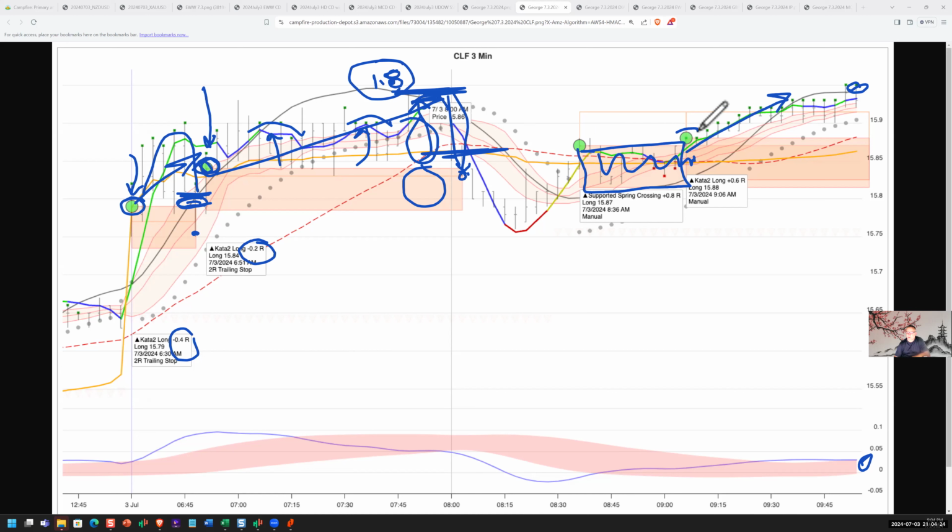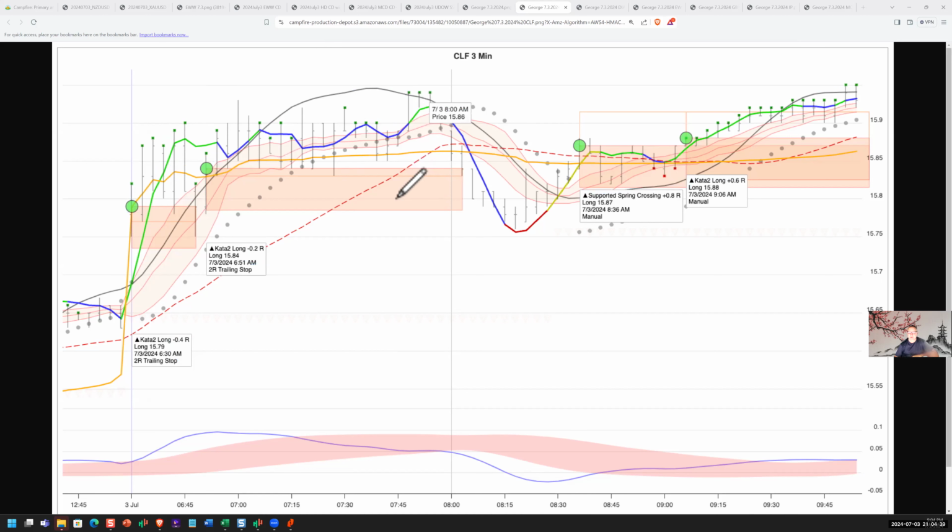But in the real world, I don't add a second position here. I've got one position on and it's just starting to work. It's got to get up around 2R before I add a second position. But I also understand that you're checking rule sets. But this is the point that I want to make on the 2R trail. Not a fan.